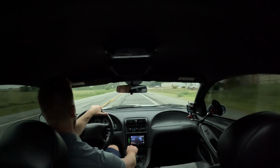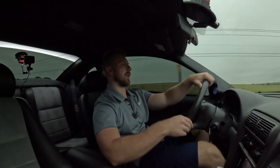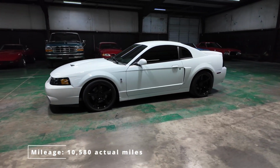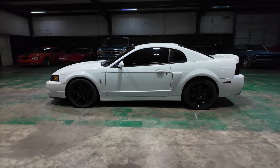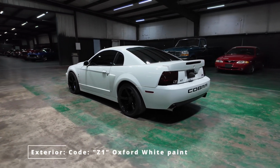And as far as Cobras go, outside of a black one, I think white is one of the best colors on these cars. The Oxford white looks excellent. The paint is very, very nice. And this car has had some really tasteful mods.